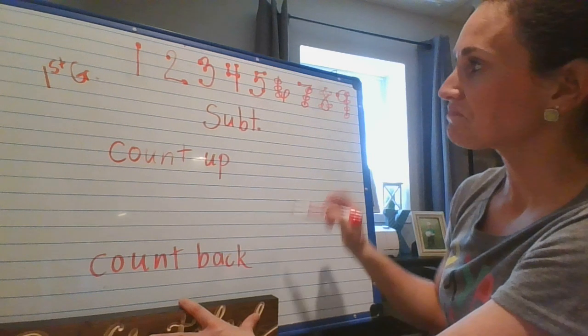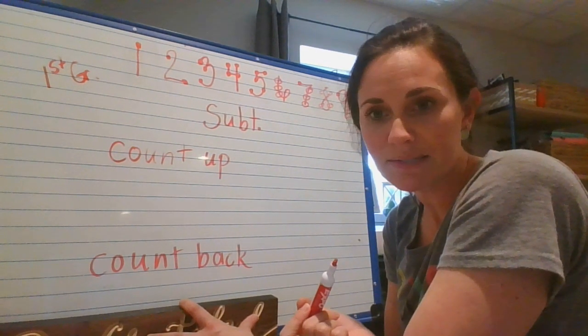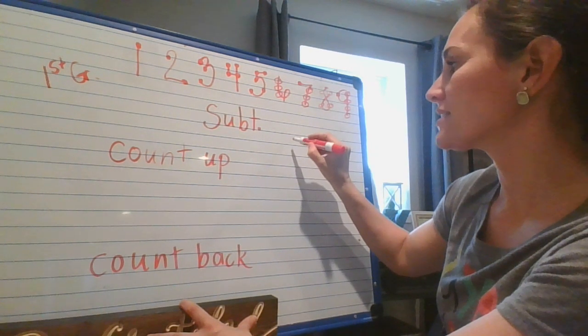So count back involves touch points, which is why I like it, because I love using touch points. They make so much sense to me and they make math very fast for me. So we're going to start with subtraction in 2 different methods. We're going to be practicing with double digits.